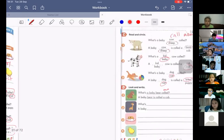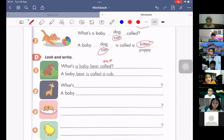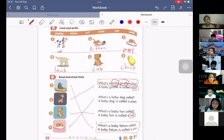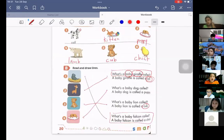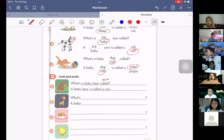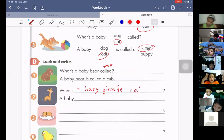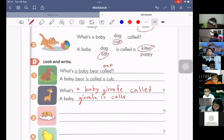So now we go into number two. Do you remember how we call a baby giraffe? You will say a baby giraffe, we also call a calf. Calf. And who is that? Go to Sunbright. You have question number two. What's a baby giraffe called? A baby giraffe is called a calf. A calf. Okay, I need to be clear about that.